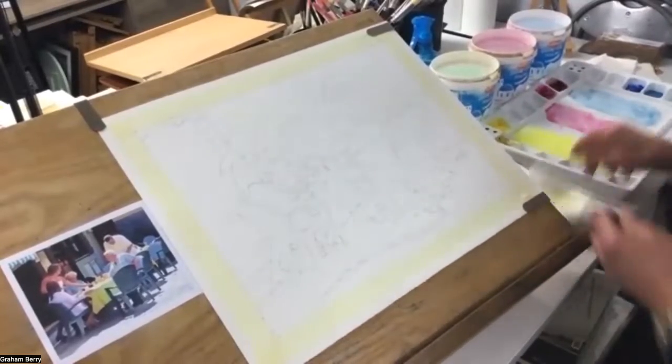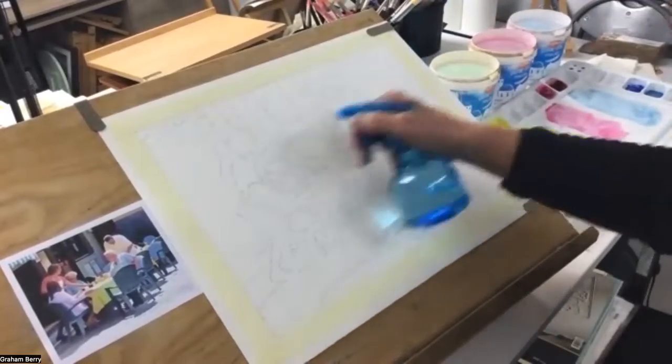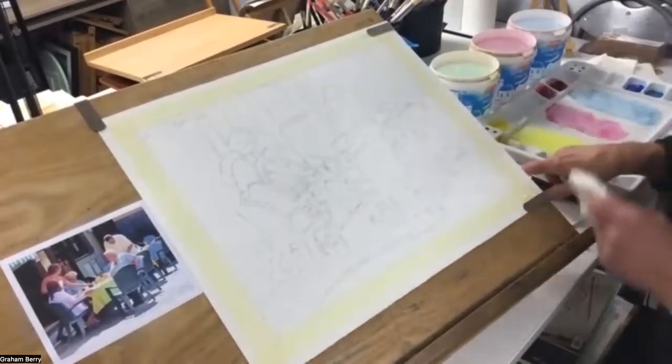Right, I want to get the paper wet now for this first wash. I'm just going to spray it with some pure water, not distilled or anything special, just water out the tap.